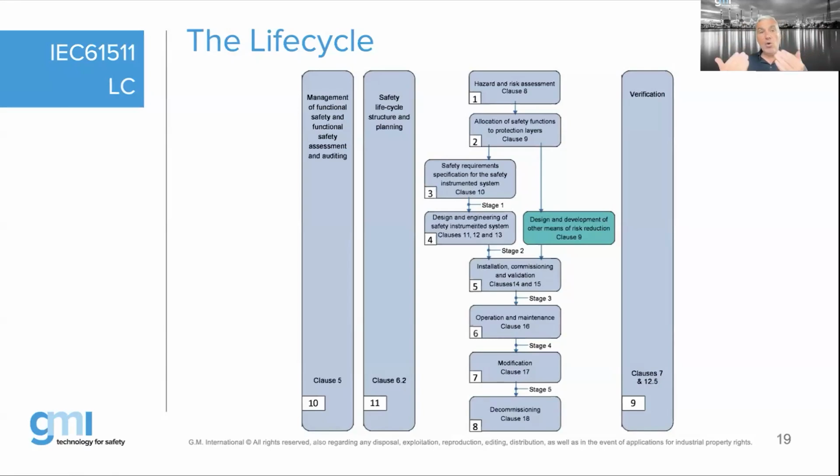If that layer or the other layers are not giving you sufficient risk reduction, you will have to first define an additional layer, which is called the safety instrumented system. And before you design it, it needs to be specified. So one of the key documents on any project is the safety requirement specification. In other words, when there is a need for additional risk reduction, we have to define that in a document called the SRS, the safety requirement specification.